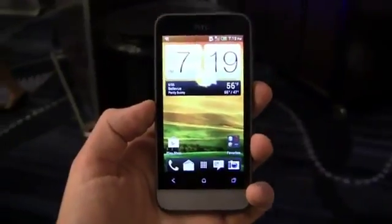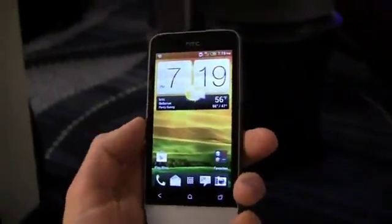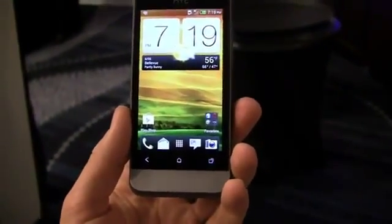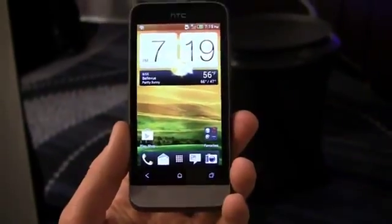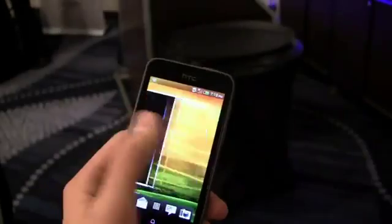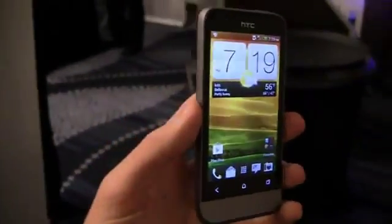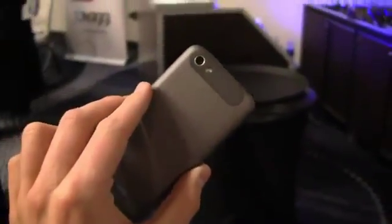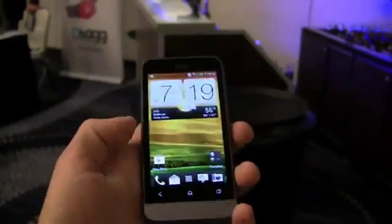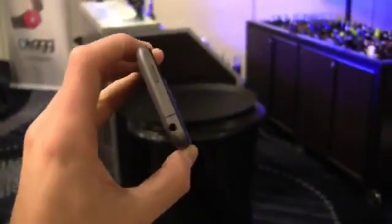device. Now, spec-wise, it's a little bit of a bump down from the One S and the One X, but still packs quite a punch. It's got a 1 GHz Qualcomm Snapdragon S2 processor, a 3.7-inch Super LCD display, so 480 by 800 pixels, and a little bit smaller than, obviously, the One S and the One X, but still bigger than the Apple iPhone 4 and the Apple iPhone 4S. It's got a 5-megapixel camera as well, with 720p HD video recording and a 1,500 milliamp hour battery, though the battery is non-removable. So let's take a look at the design here.